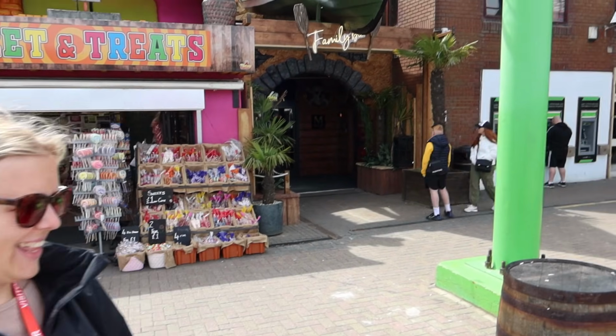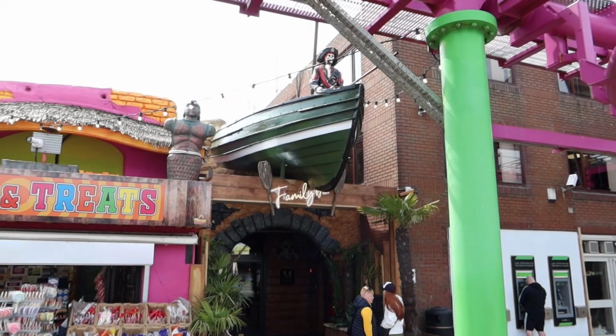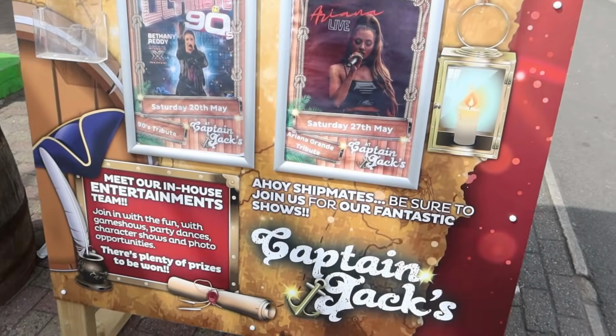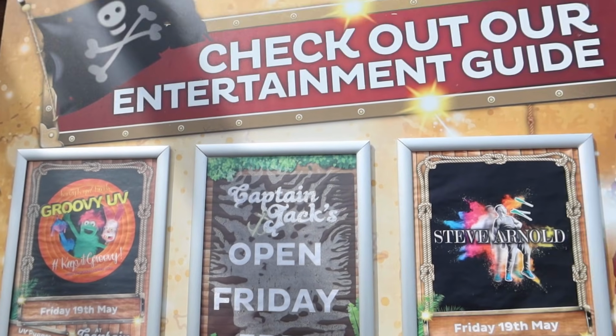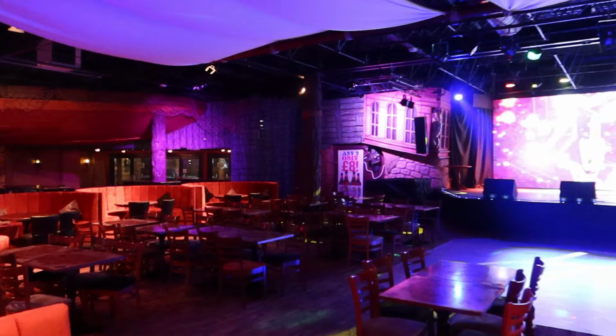Fantastic. Anyway, we mentioned how they've done some work to the entertainment space for this year. Look at this, some new theming out the front. You've actually got Captain Jack's Bar. It's not actually open today because obviously it's an off-peak weekday. However, at weekends, they've got all sorts of live acts going on in there, as you can see just here. And here's a look inside. They actually let us go in and have a little look at it.